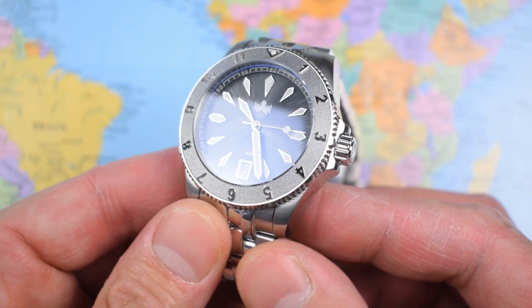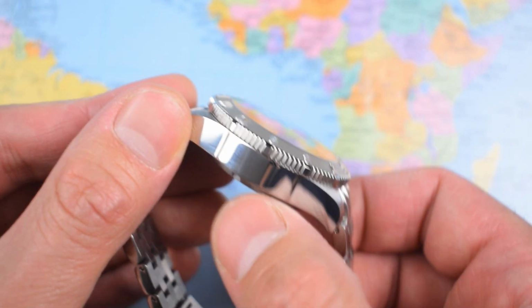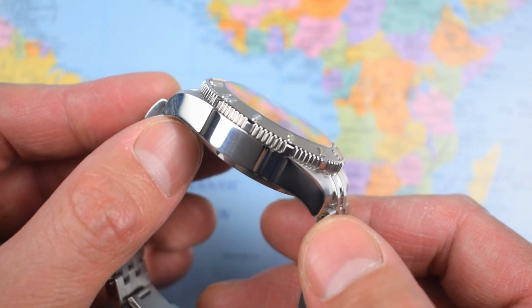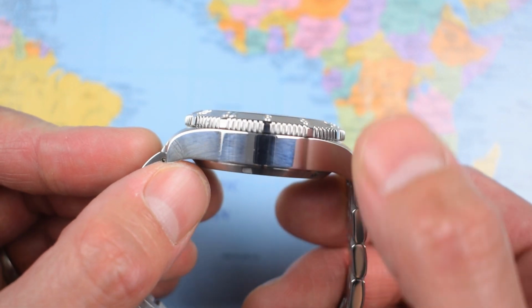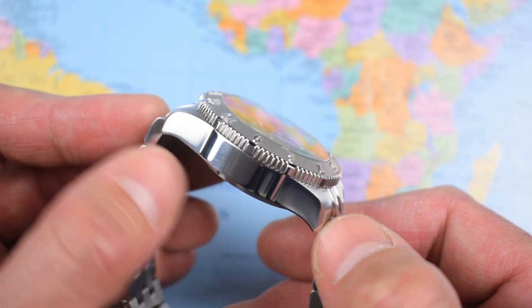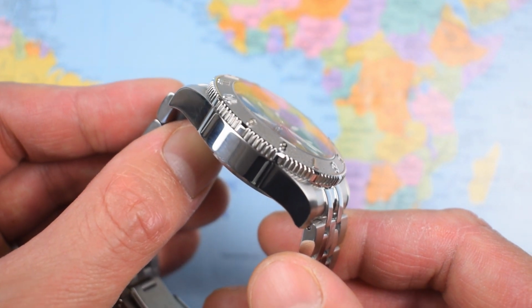Now the case, it's a bit basic, it's a bit slab-sided. The whole thing's a bit chunky, like I said. Yeah, no problem with that, that's a stylistic choice. That kind of reminds me of the Orient Kamasu. It's a kind of uninspiring, slab-sided with the polish there. They could have maybe done something more interesting, chamfered edge, or maybe undercut it a bit to make it look a bit more elegant when it's on wrist.